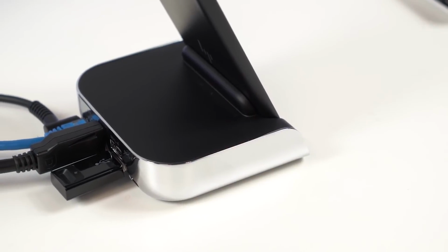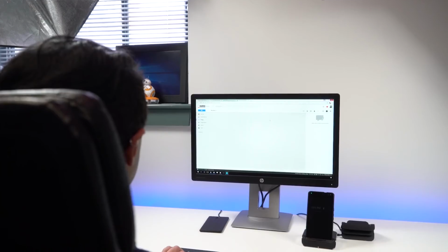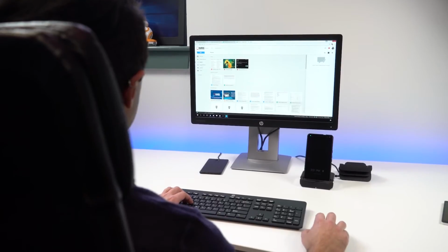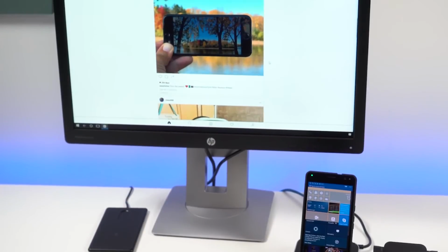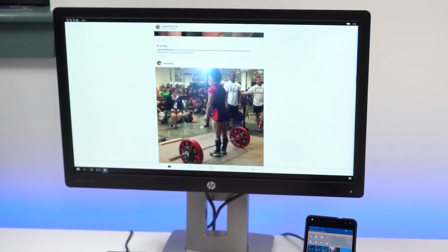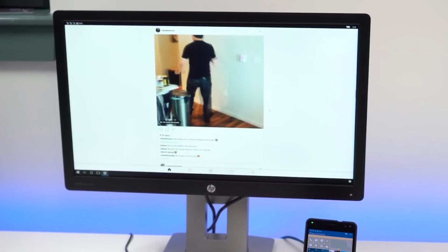So how does the Elite X3 perform as a computer? Continuum is Microsoft's designation for simulating a PC experience using Windows 10 Mobile. In theory, Continuum is exciting, but in reality, the experience so far is only promising. One drawback of Continuum is you cannot run full desktop apps.